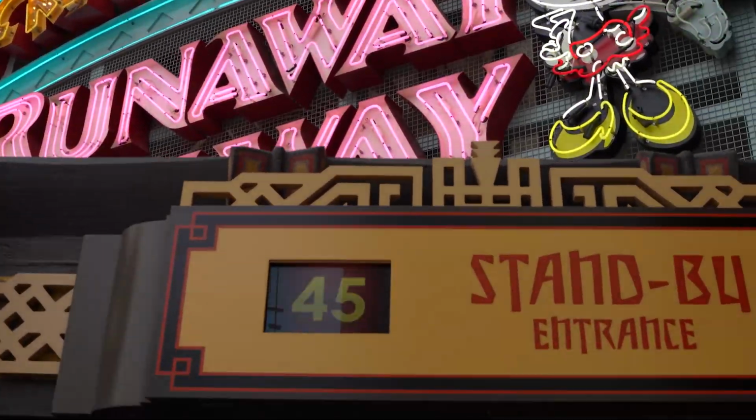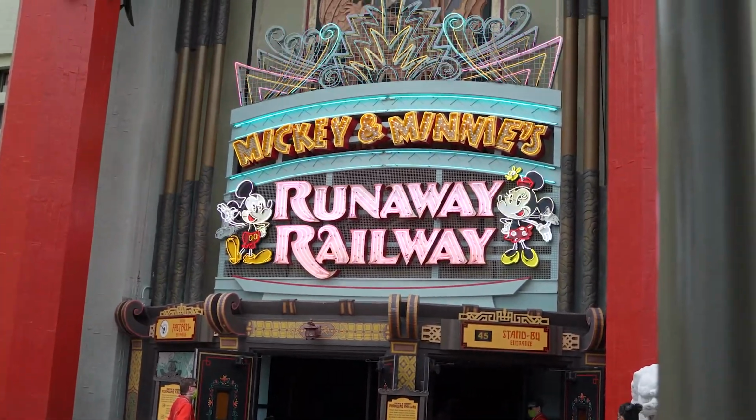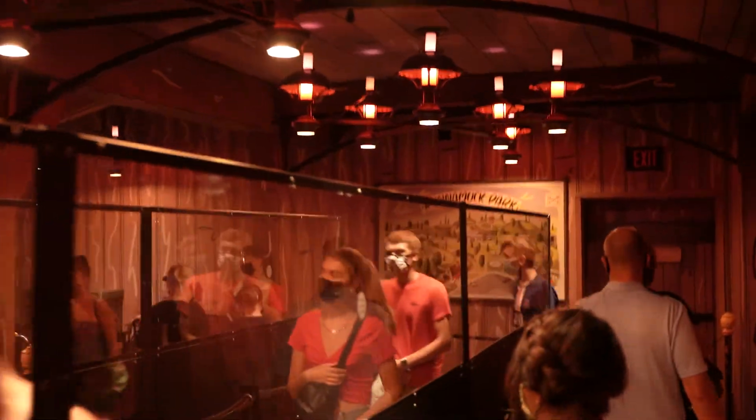So if you do remember the listed wait times, what were they and what were the actual wait times? So I know Mickey and Minnie's was listed over 40 minutes each time. I think one was 40 and one was 45. We were on. And y'all rode it twice? We rode it twice. We were on in 20 minutes or less. Both times. The last time we got on about 20 minutes before park closing, and it was supposed to be a 45-minute wait. And in the 20 minutes before park closed, we got in line, rode the ride, and got out before the park even closed.